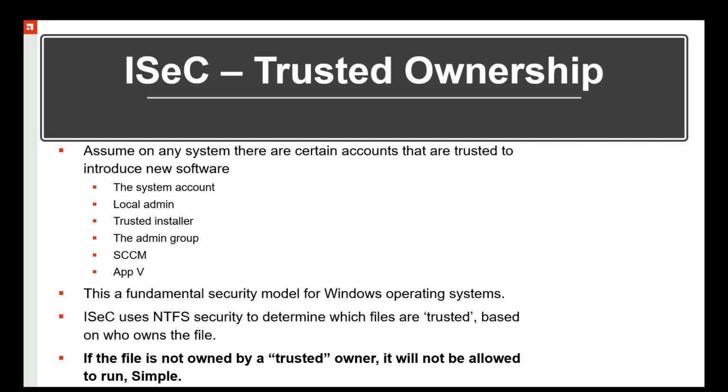So let's just assume that on every system there's certain accounts that are trusted to introduce software. Typically that might be system, local administrator, trusted installer, and an admin group. You could also have things like CCM and AppV, depending on how you deliver those applications. This is a fundamental security model for Windows operating systems. It uses NTFS security to determine whether or not they're trusted. So typically, if a file is not owned by one of those above on those bullet points, it will not be allowed to run. It's as simple as that.